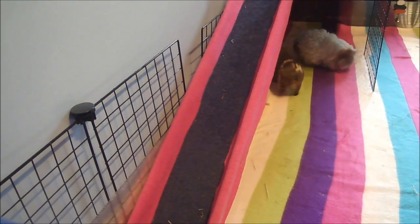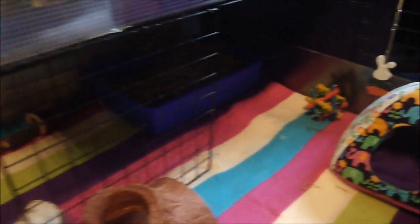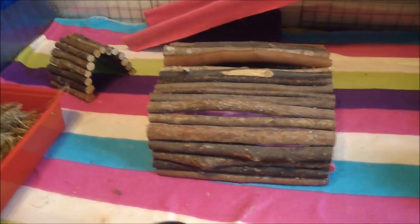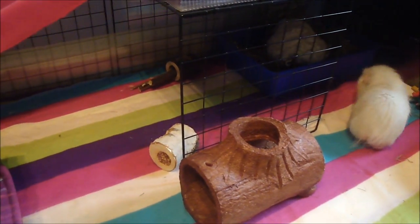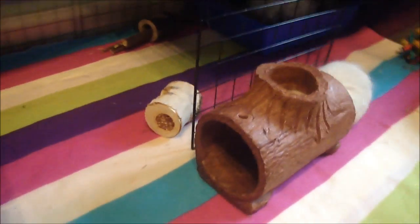So the next thing I do is put everything back in, including the litter trays. That is it for my cleaning stint in the morning. So I will probably go off and do my own thing now for a bit, and then update you later when I next do something with the piggies.